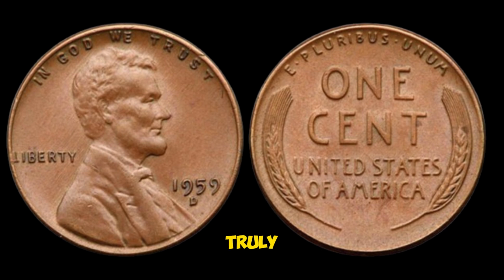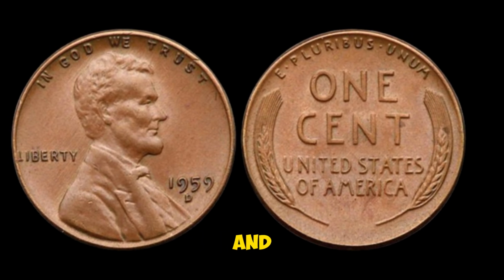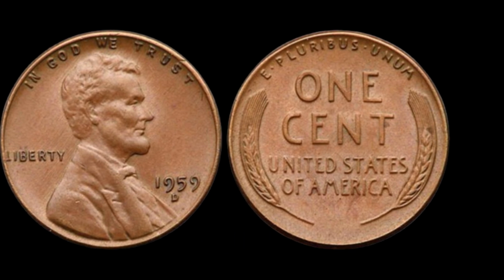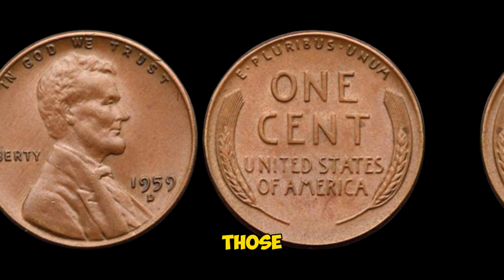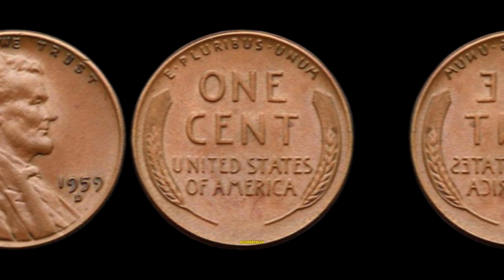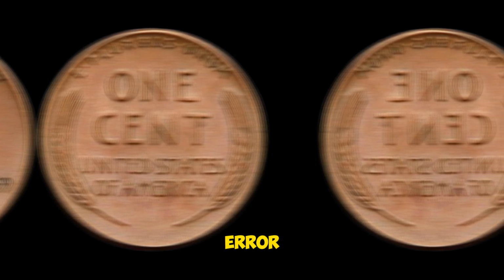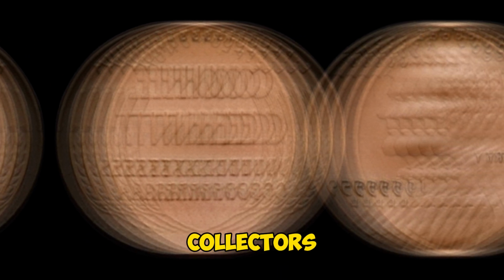However, what's truly fascinating about the 1959 wheat penny is its rarity and the story behind its value. While most 1959 pennies are not worth much beyond their face value, the ones that are truly valuable are those with specific and rare characteristics. For instance, some 1959 wheat pennies were accidentally struck with a 1958 die, creating a unique error. This error has made certain 1959 wheat pennies exceptionally rare and highly sought after by collectors.